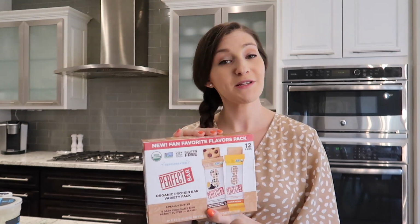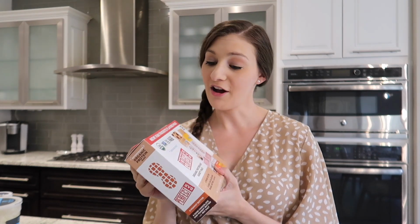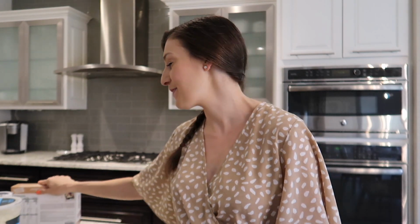It does say it is a pack of 12, but for some reason there are only 10 in here because I think I have a husband that may have already gone in here and grabbed 2 of them. So I think I'm down to 10 of them, but that's okay. They're getting used. They're meant to be eaten.